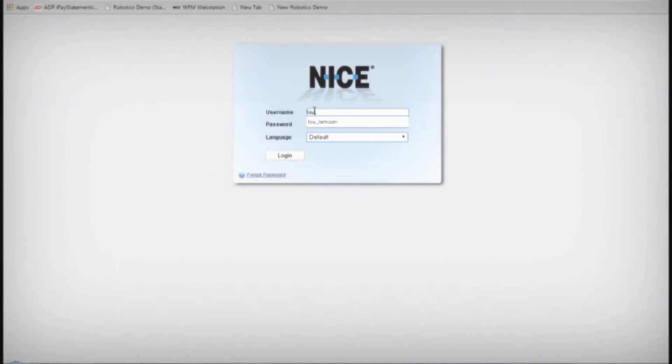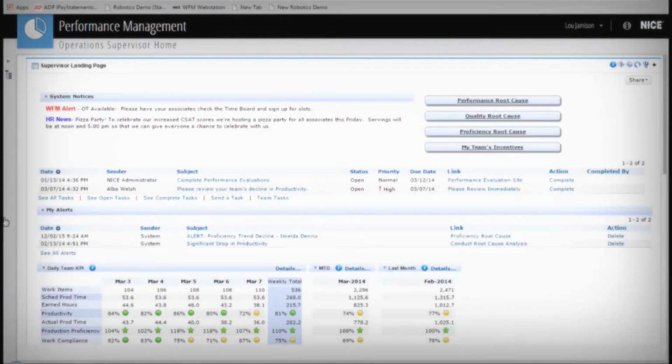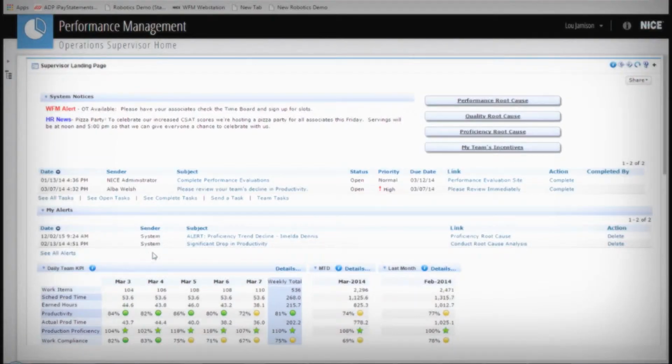All right, let's take a look. So I want you to imagine that you're Lou Jameson. He's a supervisor in the organization. And he comes in every morning, and the first thing he does is log into the solution. So one of the things that the solution does for Lou is gives him some indication of what he might need to focus on. So in this case, some alerts have been created for him by the system that lets him know that Imelda, one of his employees, has been experiencing a decline in her overall proficiency.